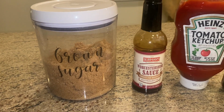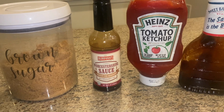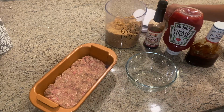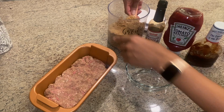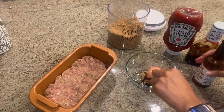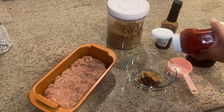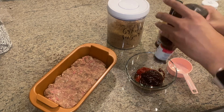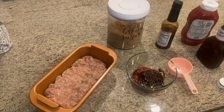Now we'll get to the glaze mixture. So for this, you want to use a half cup of ketchup, a tablespoon of brown sugar, and a tablespoon of Worcestershire sauce. You want to mix that together real good and then spread the glaze evenly over the top and the sides of the meatloaf if you choose.